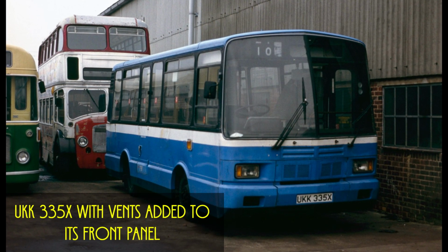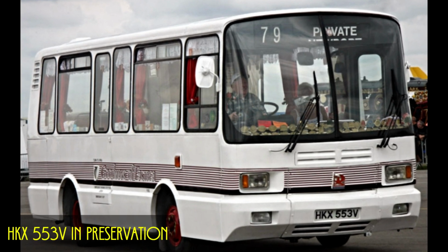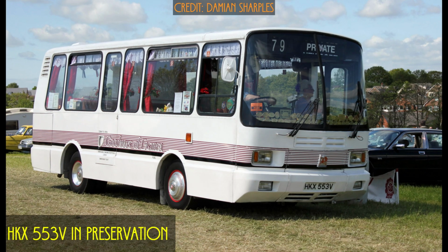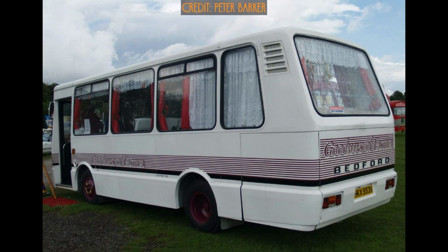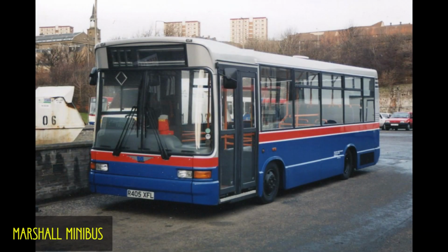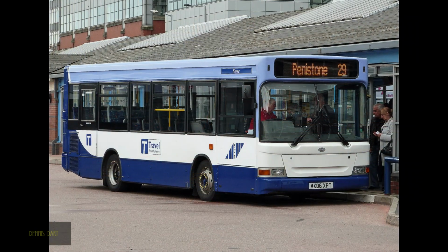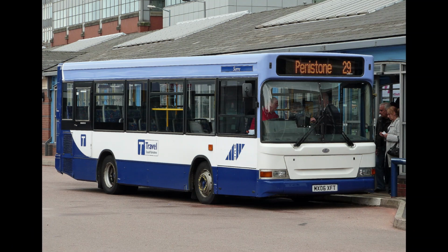Marshall Special Vehicles had the idea to reintroduce the JJL under the Marshall bus brand, although the idea never caught on. It is said that some of the JJL's DNA must have gone into the Marshall minibus, which was a failure, as well as the Dennis Dart, which was far more successful.